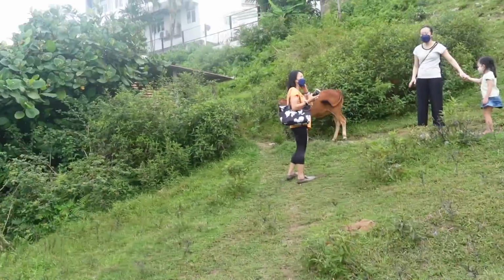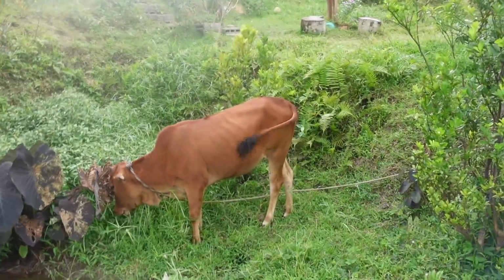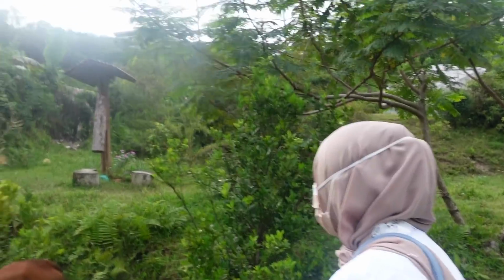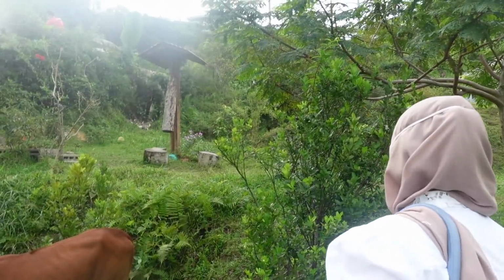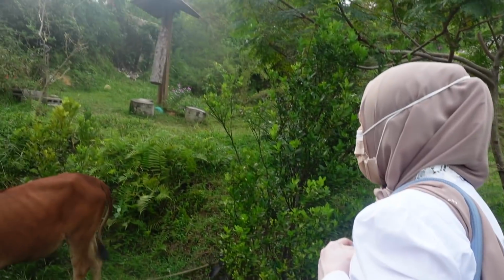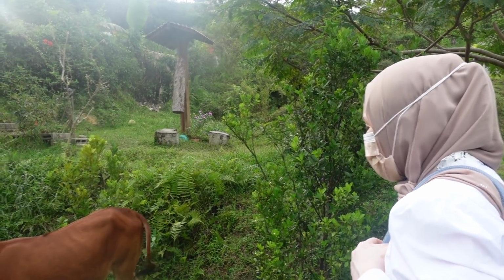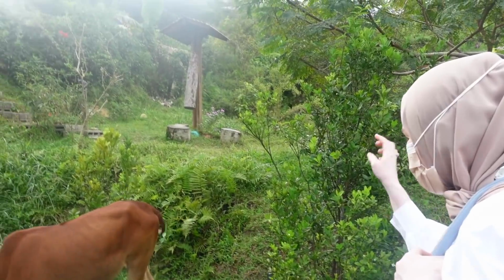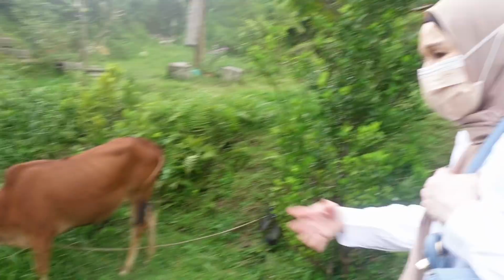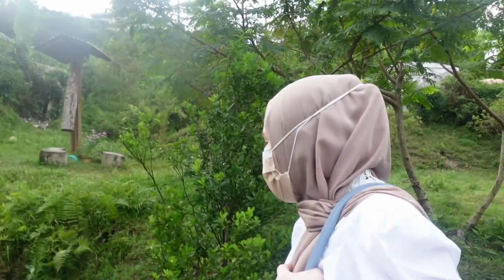Something fall inside there. Hey guys, so we found a cow again. Mama's gonna pet. I'm not going to pet. Hi cow. You want to talk to me? I'm so frustrated. Cow. Kau ingat ni kucing. Banyak lalat kat tempat dia. Mesti dia busuk. See, there's a lot of lalat. Dia punya tail tengah macam tu. Banyak lalat. Tak apalah kau. Bye.